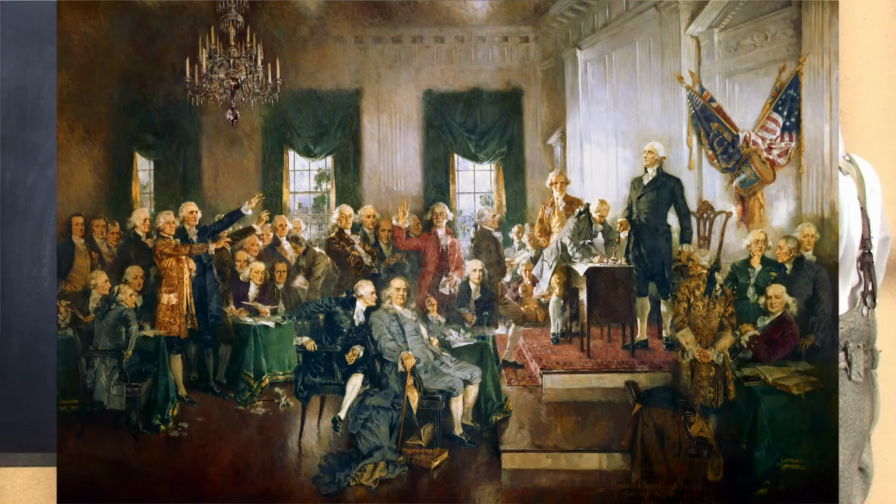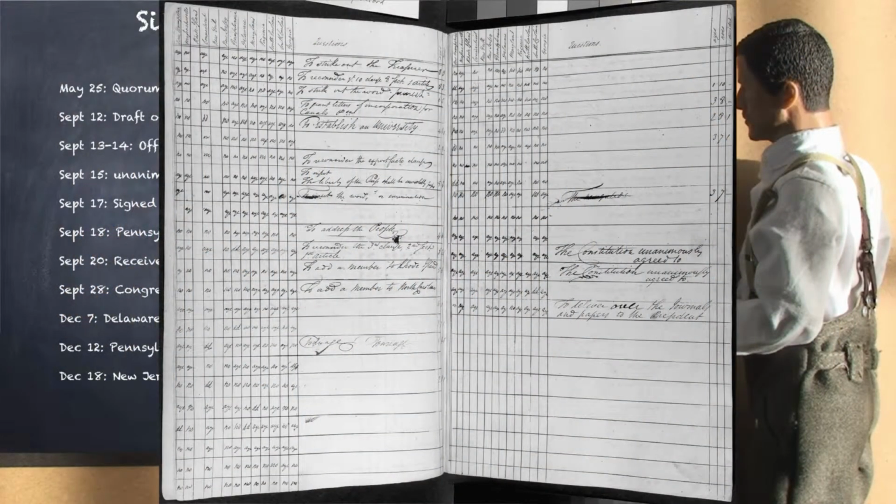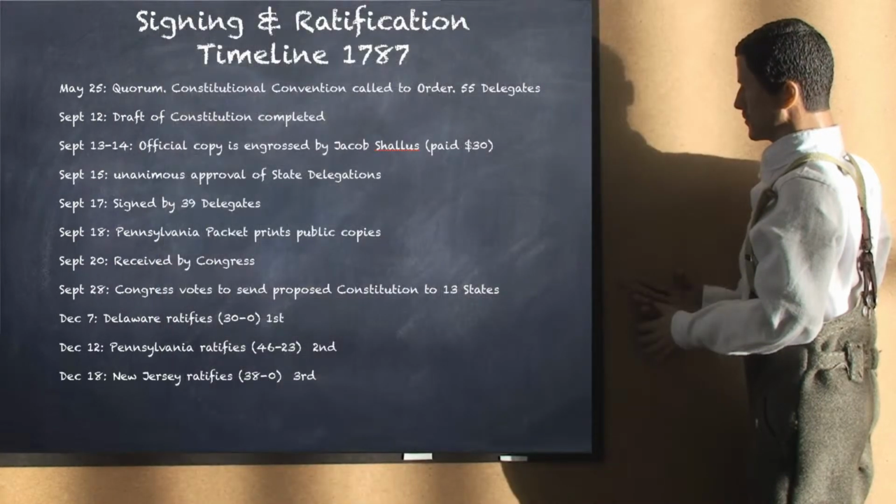And here's another thing you might be interested in. This is actually a logbook, the journal of the final vote on the Constitution. So that's pretty interesting. So anyway, that was September 17th. On September 18th, the Pennsylvania Packet, which I believe was a newspaper in Philadelphia, printed public copies. So they must have got a copy of it on the 17th. Or, they must have had the original, because you can't get copies back then. So they had to typeset it.